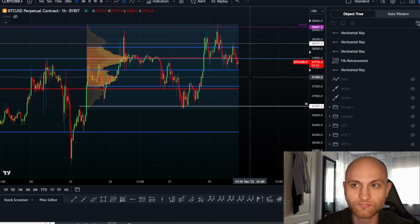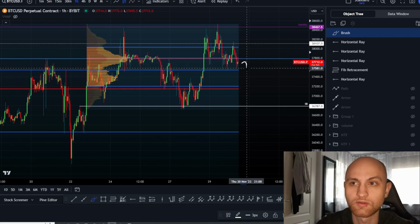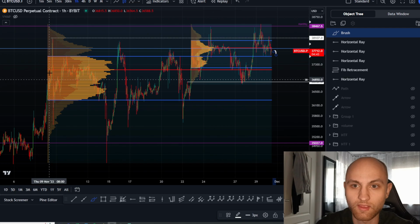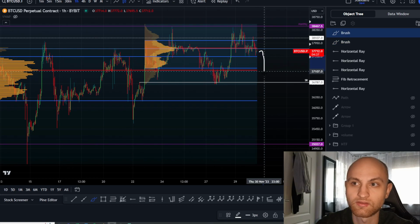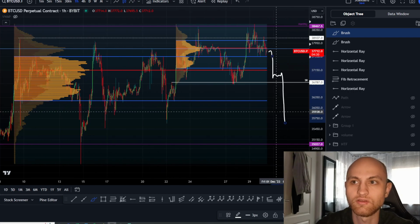And if price decides to lose this value area high here, let's remind ourselves, this is the fixed range pull from the 9th of November. If we lose this value area low here, then in my opinion this point of control area could at least provide a small bounce, but in my opinion this will then probably go much lower.